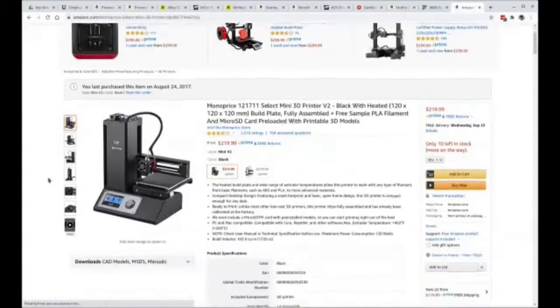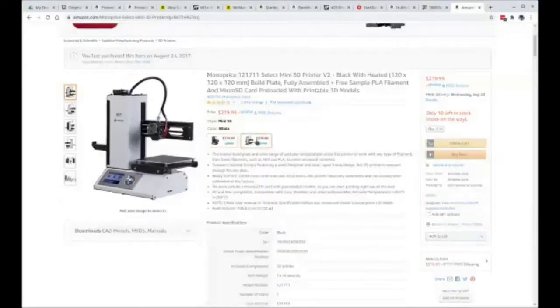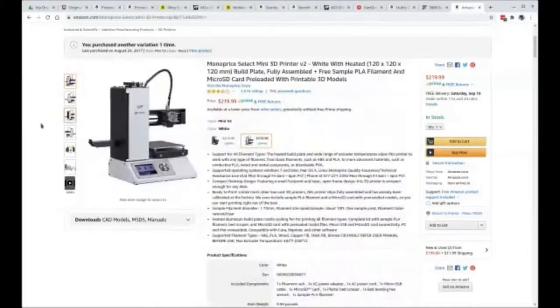So the Monoprice Mini is another printer. It only has about a 4-inch by 4-inch build plate, but it's $220, and it used to be that I could buy these and get them delivered next day if I was really in a rush to get a hold of a 3D printer. Like this one, if I order it tonight, it says I'll get it by Saturday, if I order it in the next hour and 24 minutes.